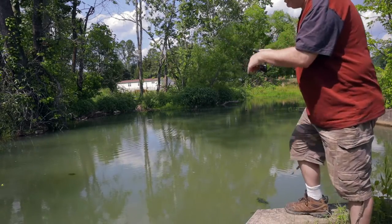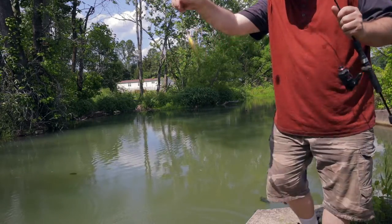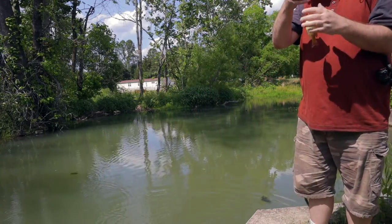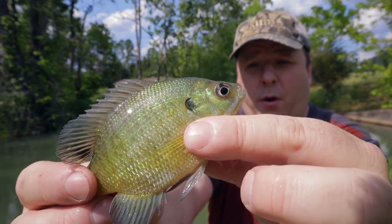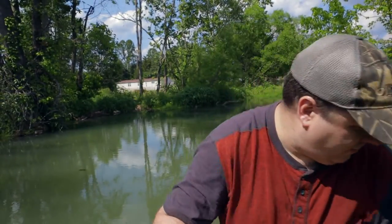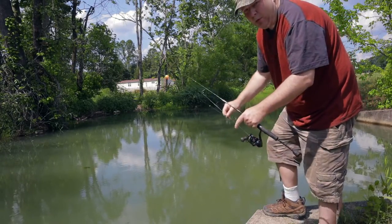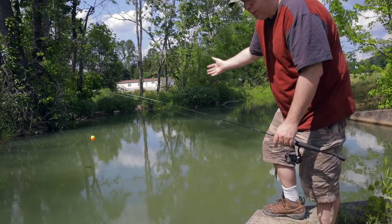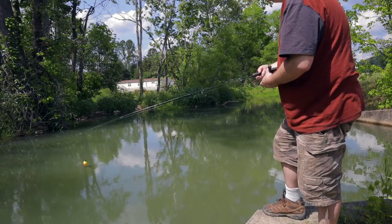There we go. Another one. Looks like I'm going to have plenty of live bait to try out tonight or tomorrow night. It's a nice one. I know there's bigger ones in here. I haven't caught any of the big ones in a while. And I've been told there's bullheads in here, and I've never caught a bullhead on rod and reel here.